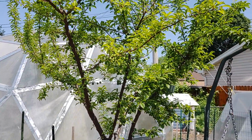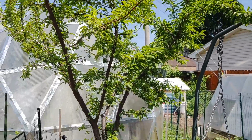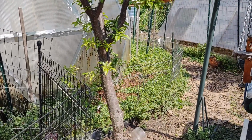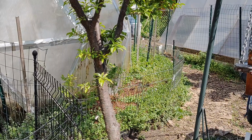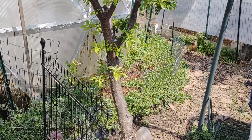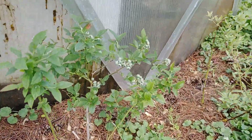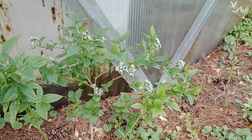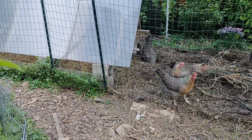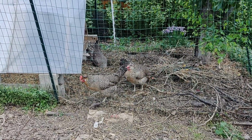Got another plum tree. You can even see the plums loaded up on this baby. And just underneath it, we've got blueberry bushes all along the perimeter here. There's a bunch of blueberries on there. It's looking really good. Those will make for some good eating. Alright, ladies. You're doing a good job. Keep it up.